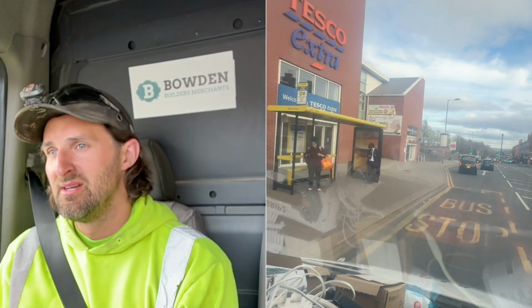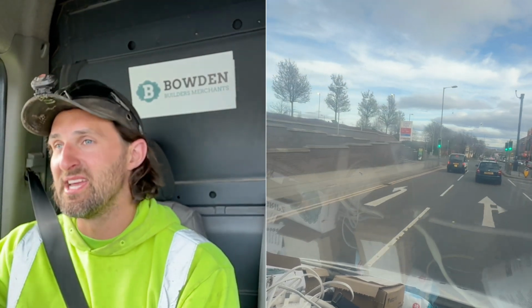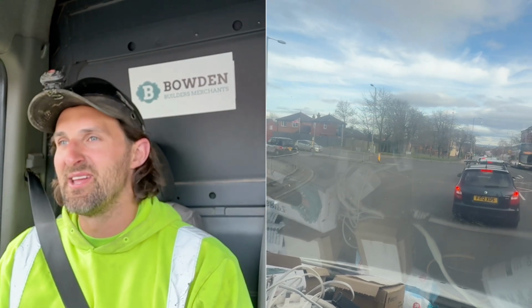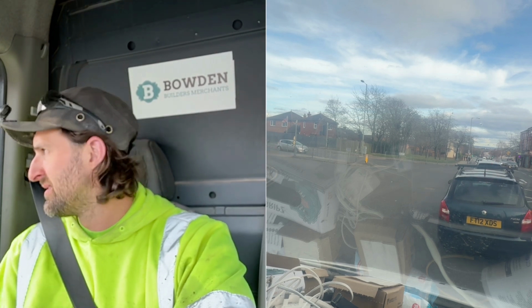But we set a laser up and I cut them all at the right height. Have you even done that bit before? I know, yeah. So we put a laser up, cut them all at the right height, so that all it had was a 4x2 on top, and then it was good to go. But when we started doing it, we lifted the steel in. We're like, right, we can't get the angle. We're going to have to cut that.